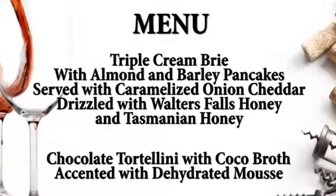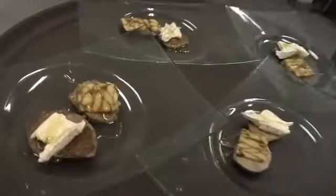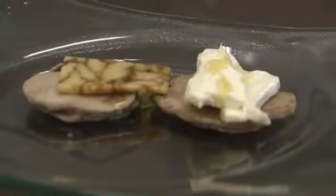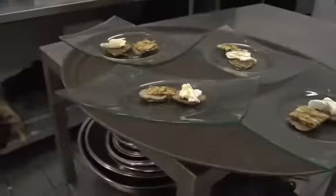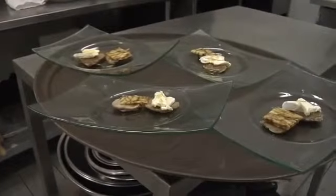Well, I'm glad to see everybody's having a good time. The next course has another cheese, actually from Al's store. It's going to be a triple cream brie, served with a barley and almond pancake, and then we're going to go into a caramelized onion and cheddar cheese. Then we're serving it with 2 different honeys, one from Tasmania, one from Walters Falls up in Owen Sound.